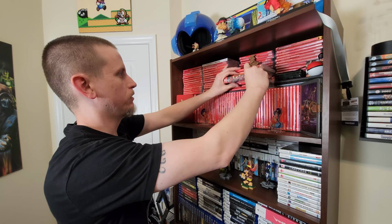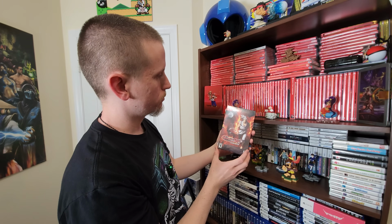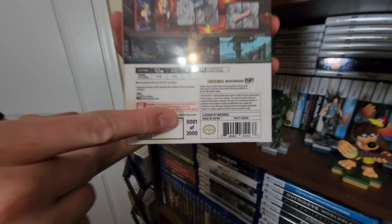So this is something that I won from JP Switchmania on Twitter over a year ago, actually. And if you flip that box, this game is limited to a certain number of copies, and this is indeed number 1 of 2,000 copies of the limited edition. So, you know what? Number 1 game for the number 1 GameCube channel, GameCube Galaxy on YouTube.